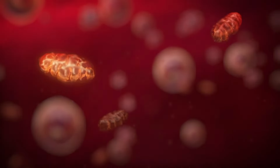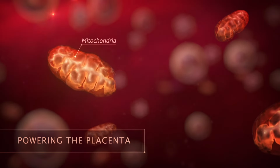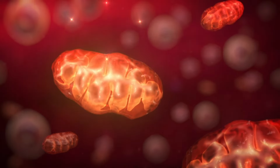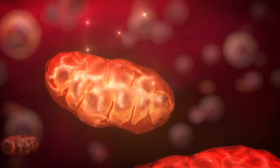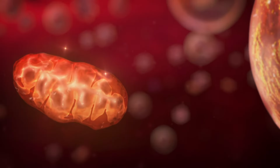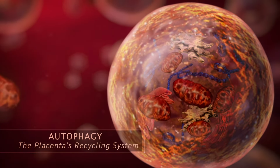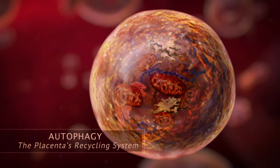Within the syncytiotrophoblast are organelles called mitochondria. The mitochondria use oxygen to convert the sugar contained in nutrients into energy. This stored energy supports the functions of the placenta. The cell also has a recycling system called autophagy, which is key to keeping the placenta functioning efficiently.